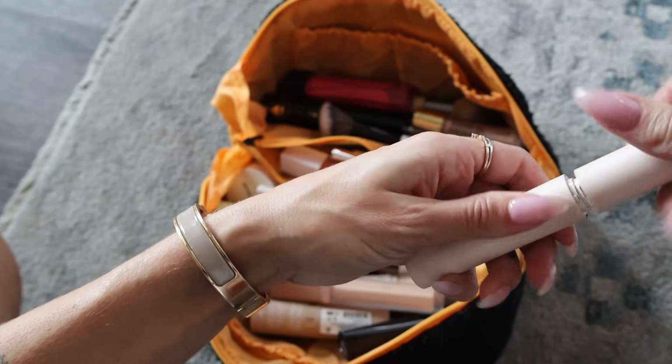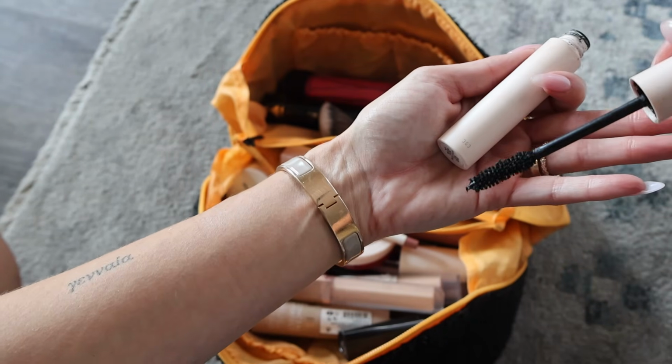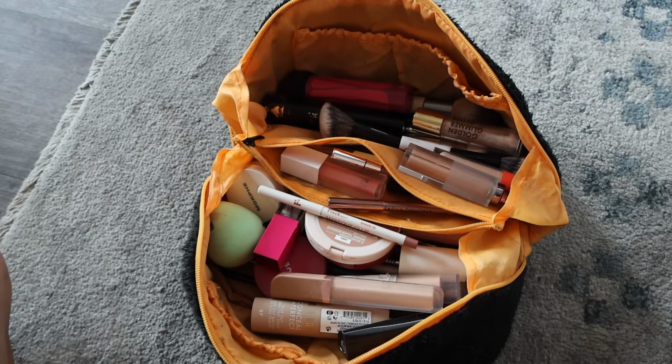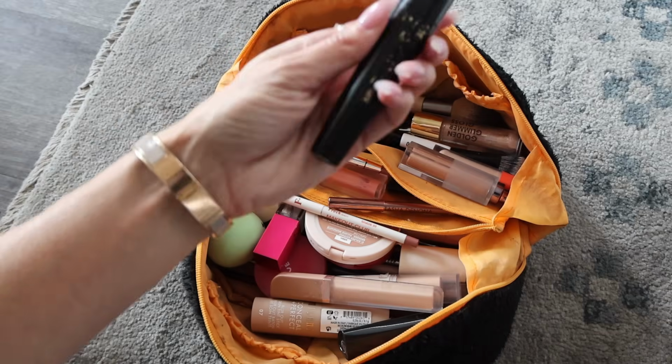I go through this literally all the time, and I already have another one on standby. So this is just a favorite. I've repurchased it several times. I don't think I can talk about the Rare mascara enough. Like, I love it.